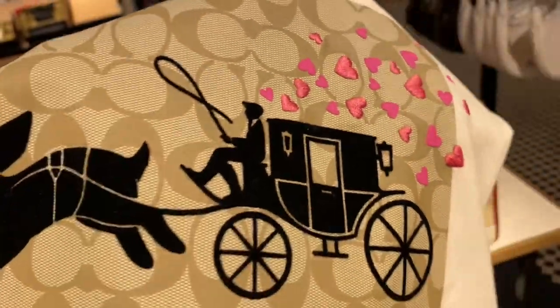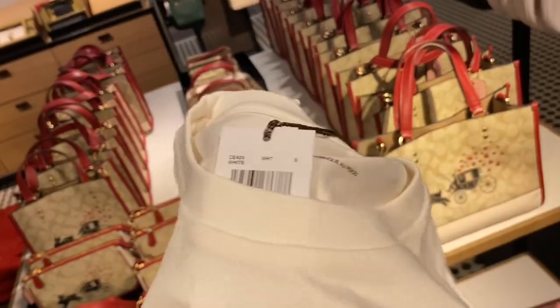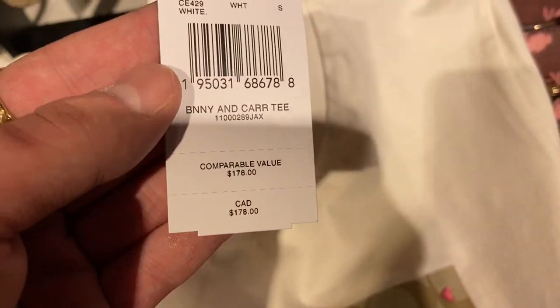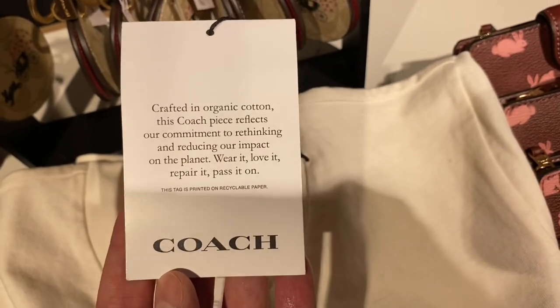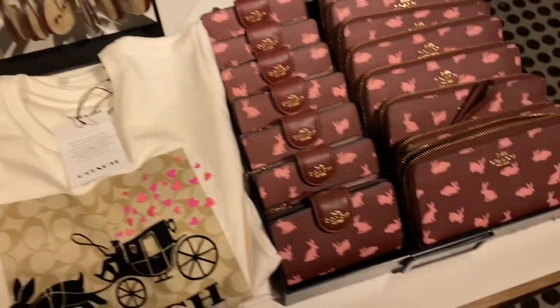And then quickly looking at the white t-shirt with the black felt and pink embroidered hearts. $178. Also organic cotton. Very cute t-shirts.